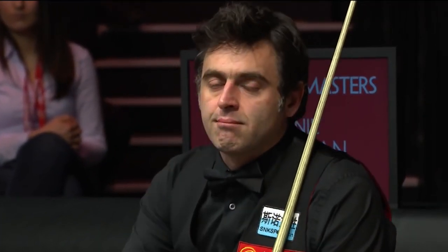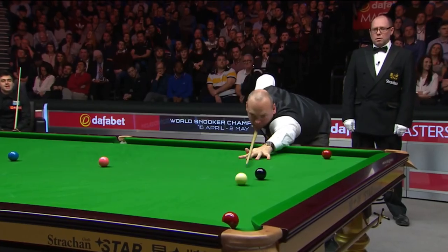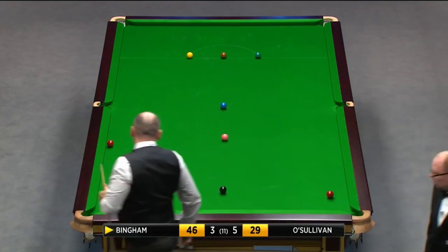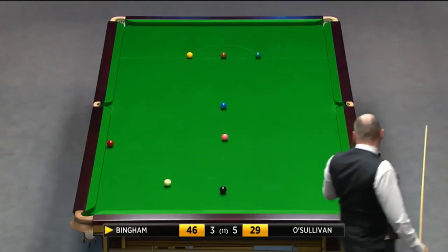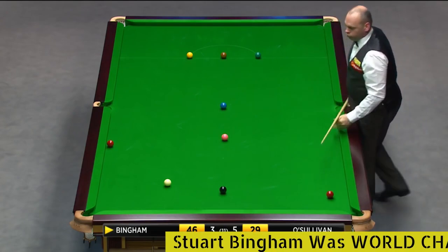Now, let's have a look at the score. Stuart, 16 points in front. He needs the three remaining reds. And we know where the problem red is, the one on the left-hand side cushion. He needs that to win the frame at this visit. So it's not a formality.